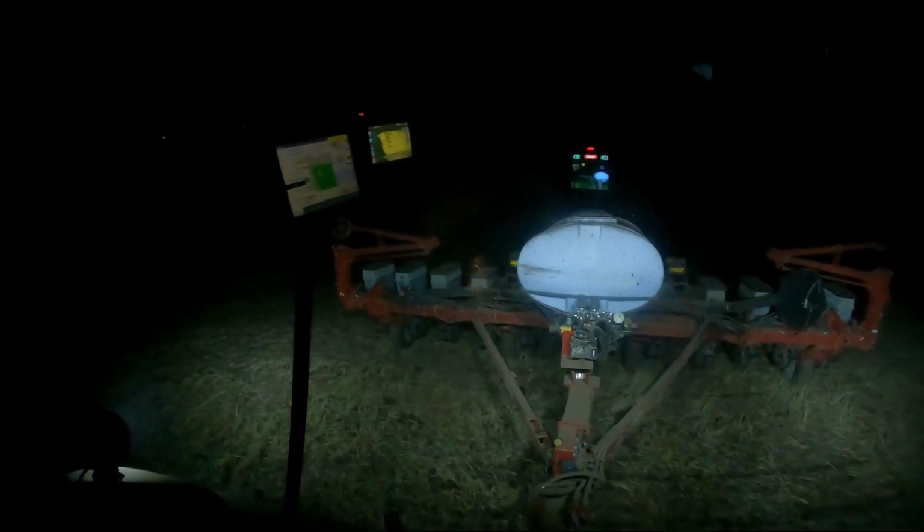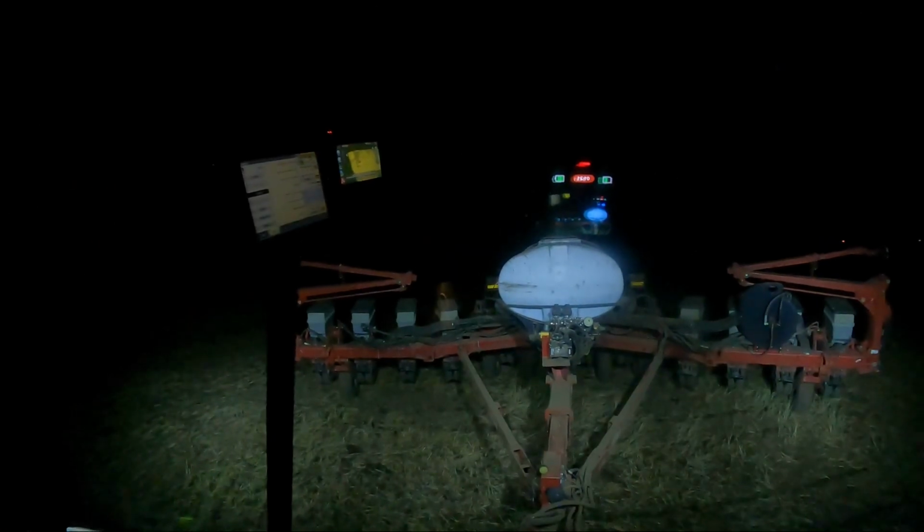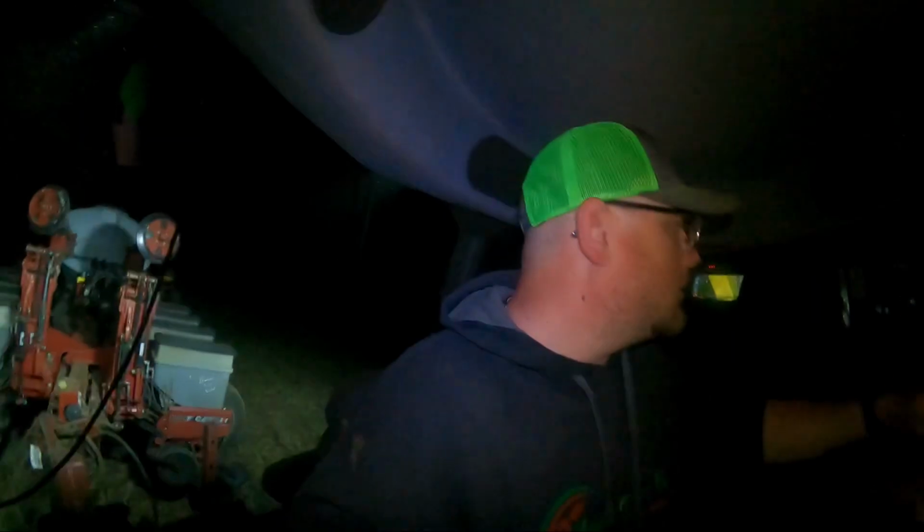That is it. We are done for the night. Shut our vacuum off and fold up. Alright, we're gonna go park it over on the other end of the field. That's where I left my truck. And then we're going home. Go home and relax for about 15-20 minutes and go to sleep.